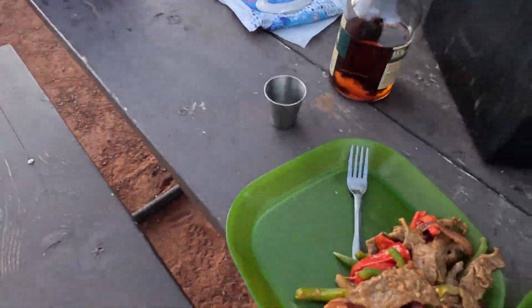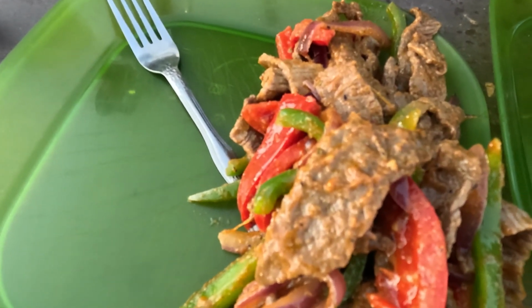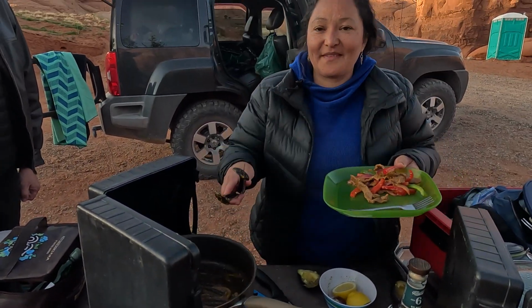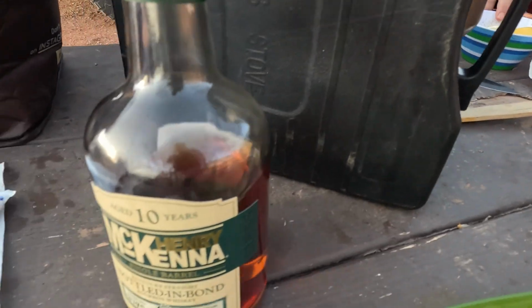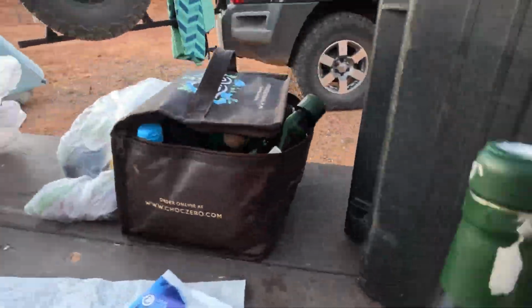We're staying at Goulding's camp. And let me just show you what Monica made us for dinner. We got some fajitas, some carne asada mixed in with some bell peppers and onions. Thank you, miss. You're welcome. And then we got a couple of drinks of choice here. We got some Templeton rye whiskey and some Henry McKenna single barrel bourbon. Gonna be a good night.